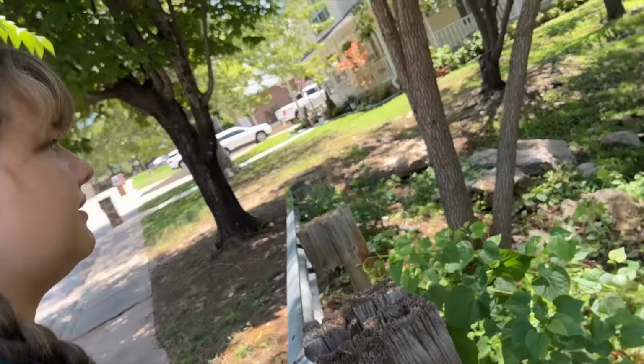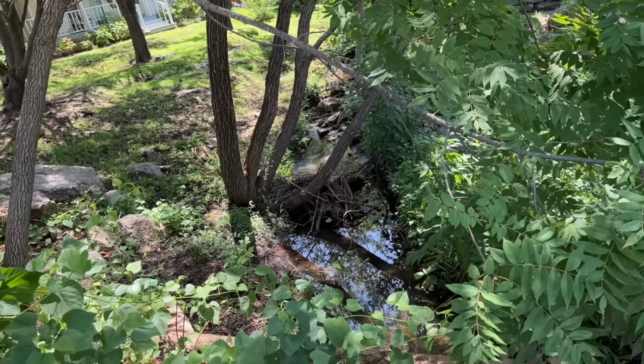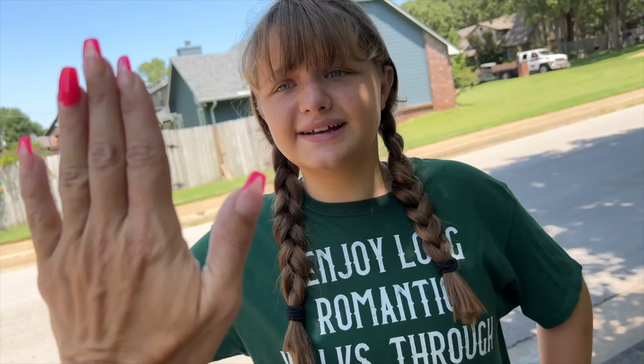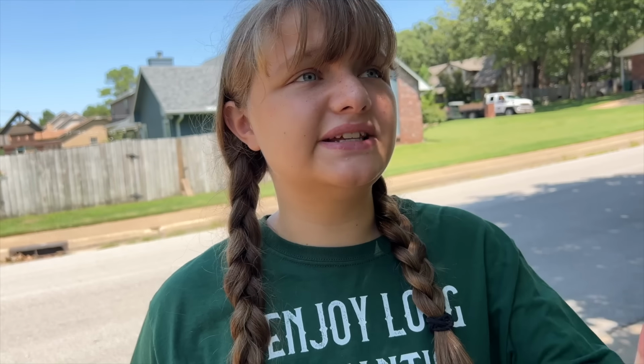It's actually kind of pretty. Yeah, until you see a nasty little troll goblin thing run around. All right, I don't see anything. I think we got rid of the troll goblin. Guys, let's hope that for once in our life, we actually got rid of something.